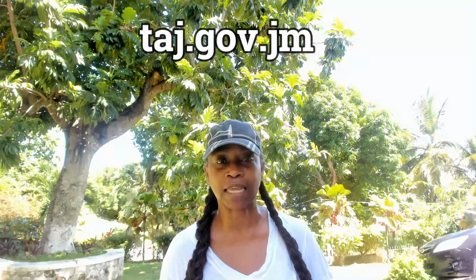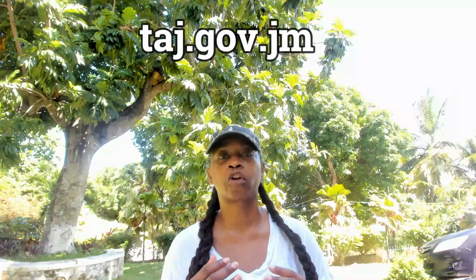which is taj.gov.jm, and go to their e-services section. And that's somewhere midway on the page, and I believe on the right somewhere, you're going to click like other services. That is where you will pay your fitness certificate. And the amount that you pay is determined by the type of vehicle you have, whether it's a personal vehicle, whether it's a commercial vehicle, and I believe the size of the engine.